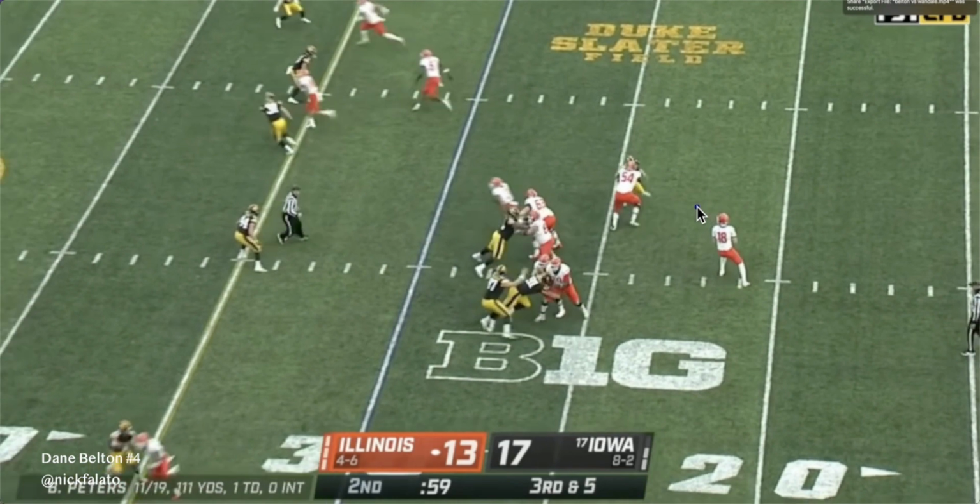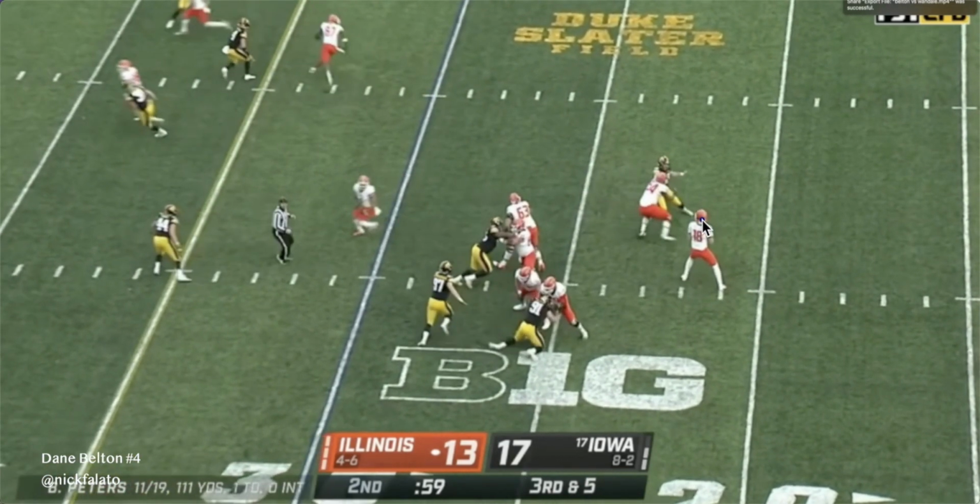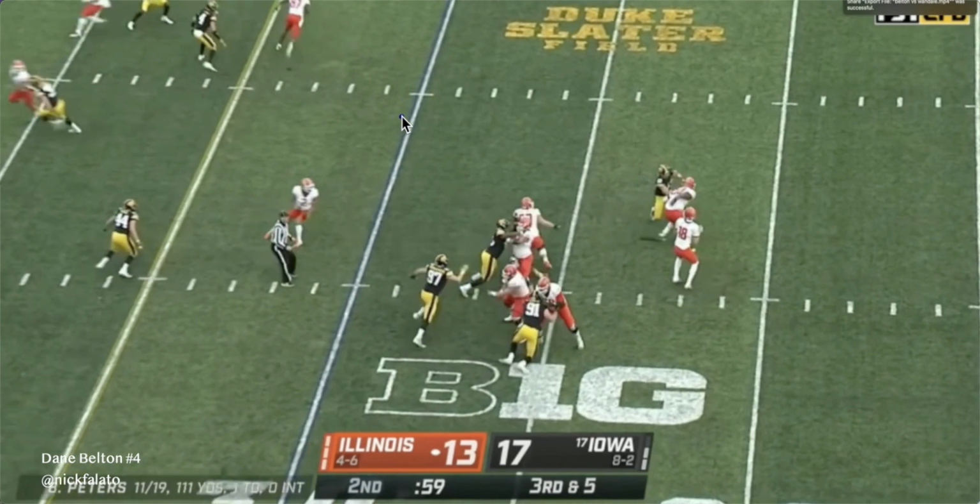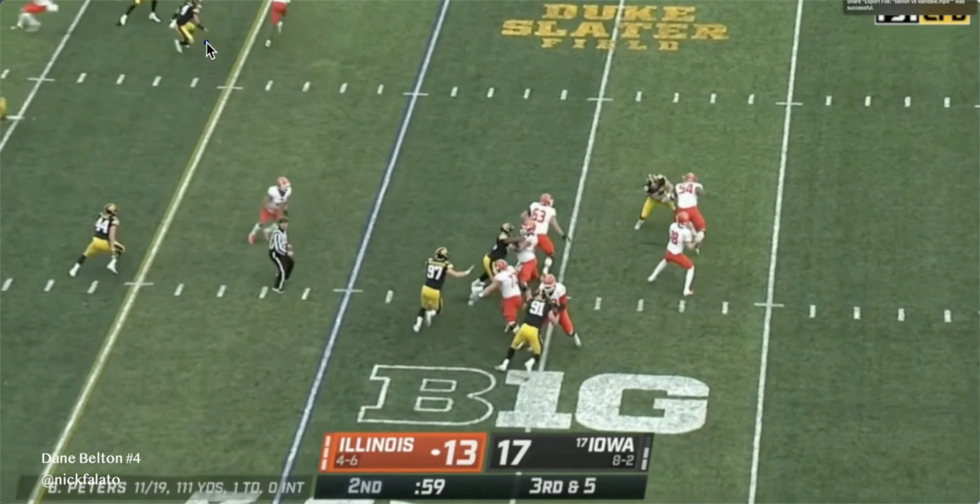A lot of these quick concepts, the quarterback hits his back foot and he releases. And I feel like these Iowa defensive backs really timed up the release point of the quarterback to come away with a lot of these interceptions. You could see he's hit the back foot. He's hitching up to go throw the football. Dane Belton gets his eyes right back on him like this, right?